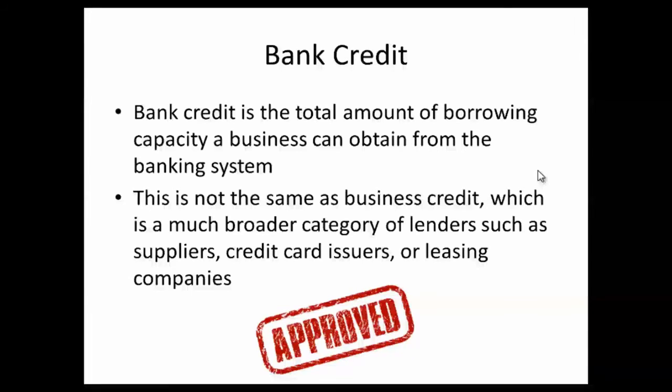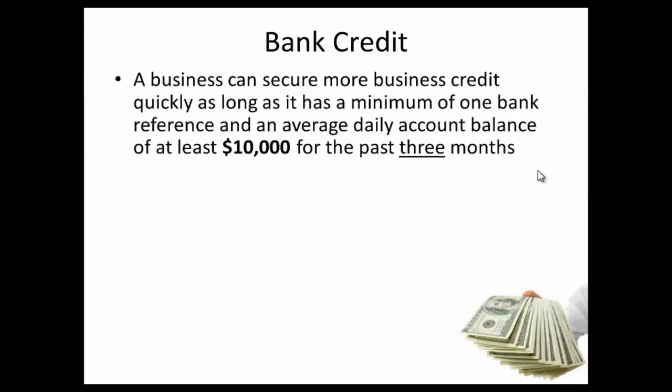It's one of the biggest differences between bank credit and actual business credit. Now, a business can secure more business credit quickly as long as it has a minimum of one bank reference and an average daily account of at least $10,000 for the past 3 months. Okay, when you're building business credit, this is what a lot of them love to see.